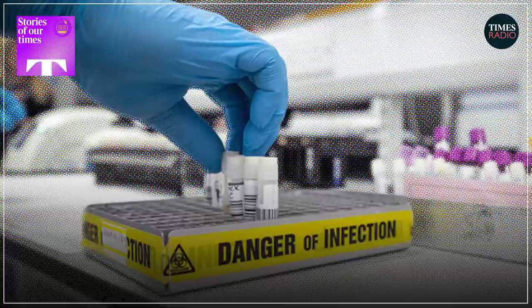Who knows what safety measures would be in place, and who knows whether rogue nation states might decide to use them in bioweapons or whatever. And so the importance of it is that if it did leak from a lab, then I think there needs to be much tougher regulation on these types of experiments.